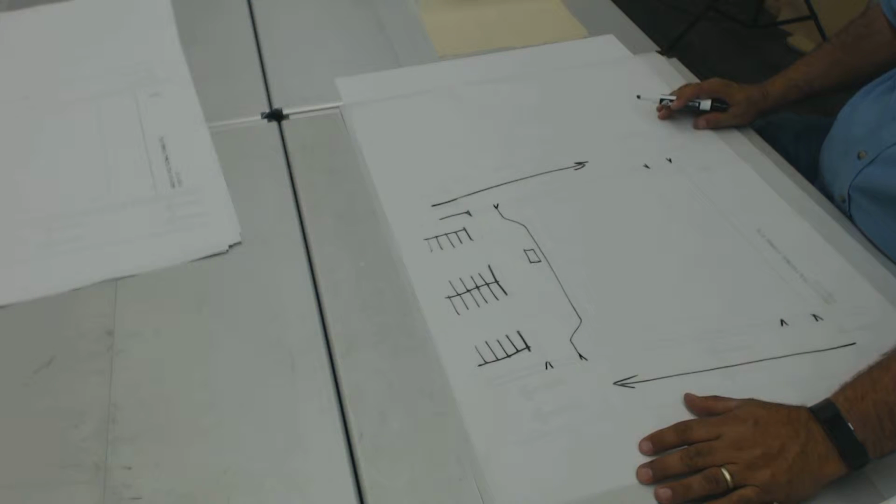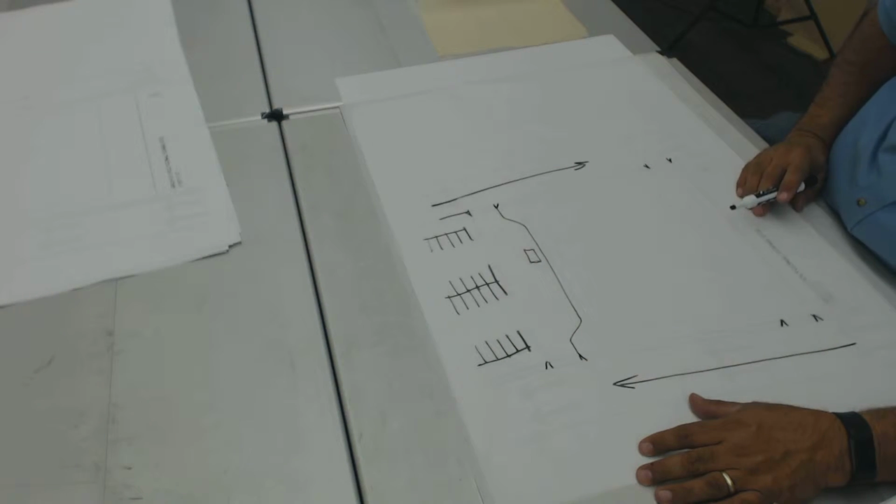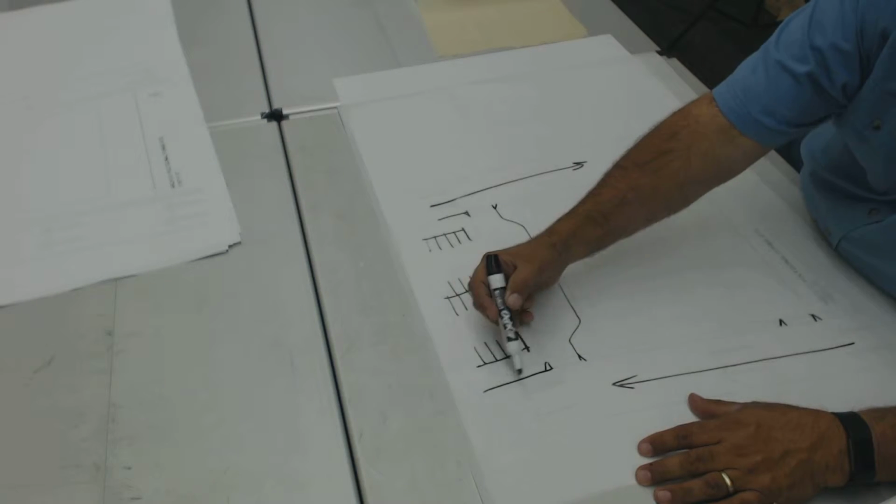Okay. So, let me ask a question. Can I come up this way and turn in here? No? What happens? It's a one-way street. That's right. So you can't do that.